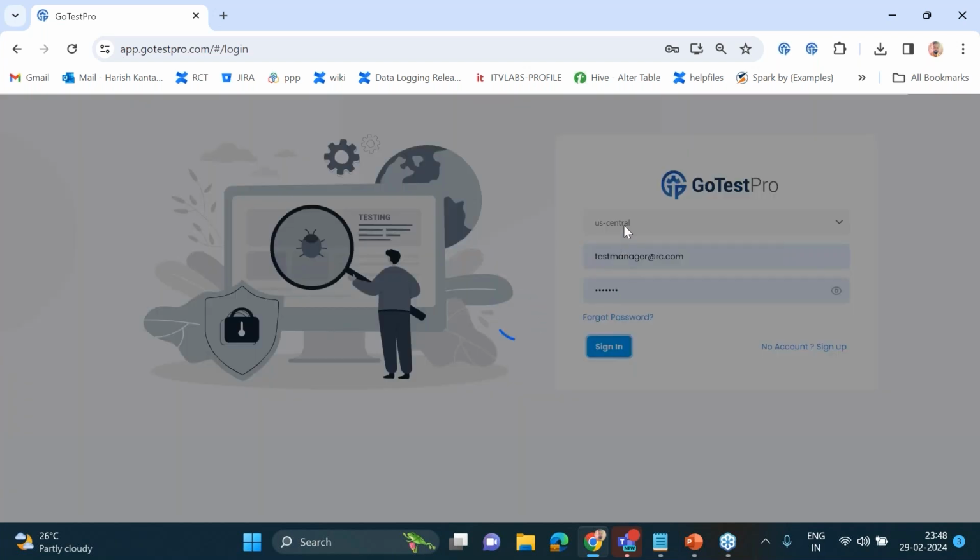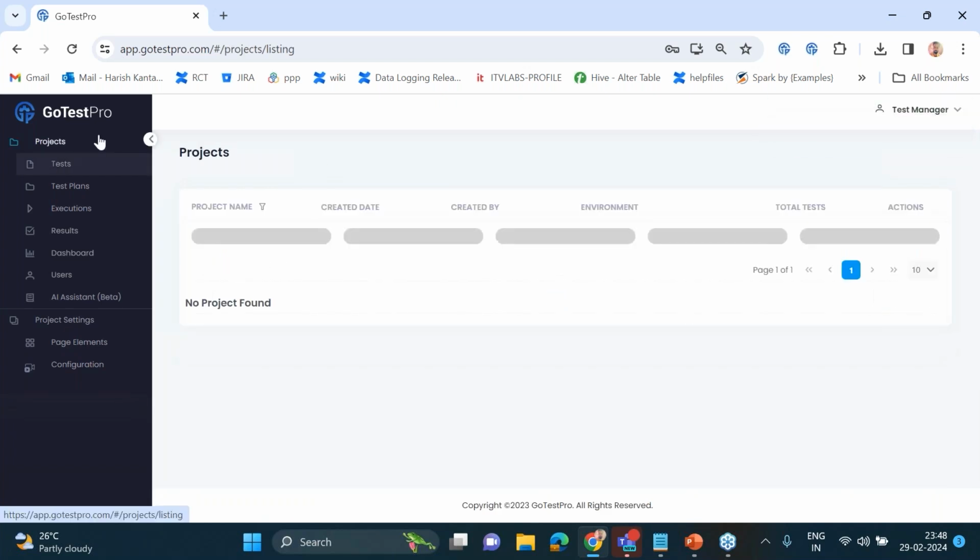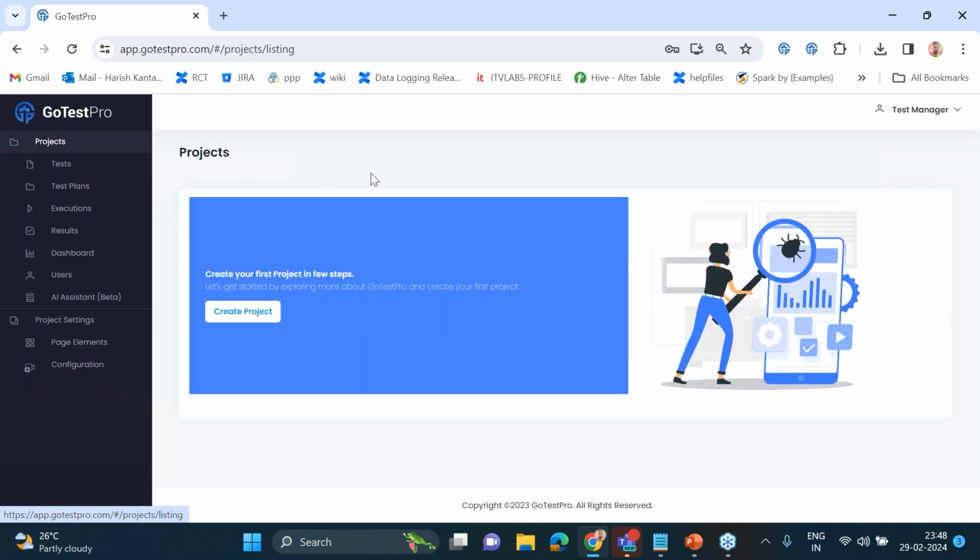In Gotestpro, we have two sorts of login. One is login as test manager, and the second one is login as test engineer. I'll tell you the difference between a test manager and a test engineer. A test manager has the privilege to create a project and assign it to his engineer, whereas an engineer can just create the test cases and test scenarios, and he can further make any changes to that particular test.